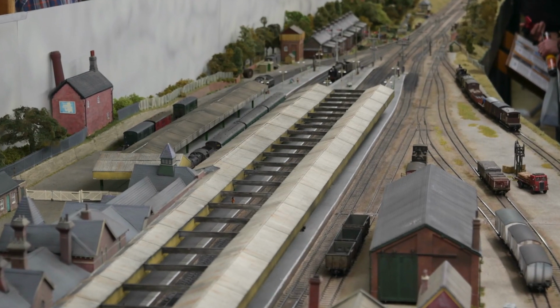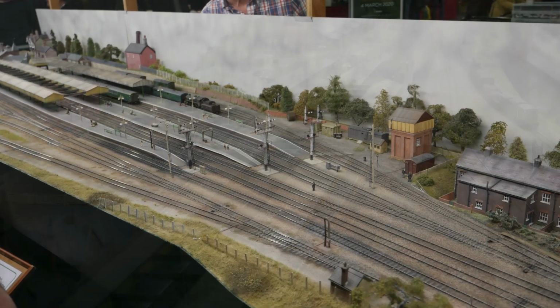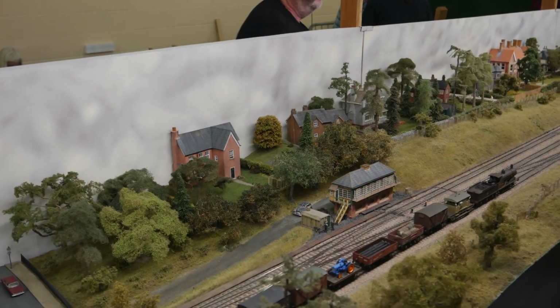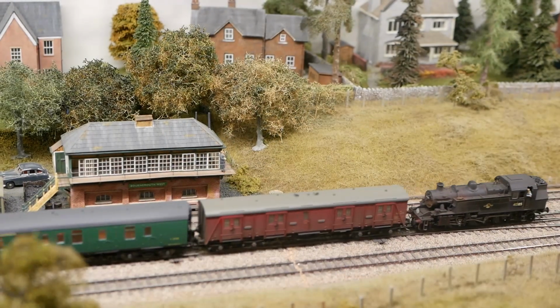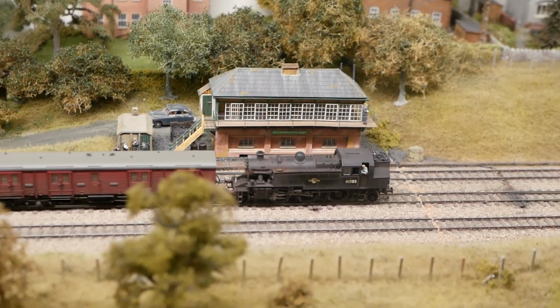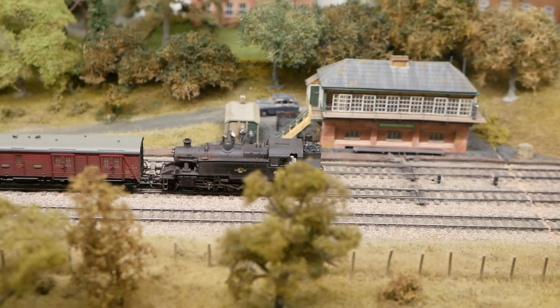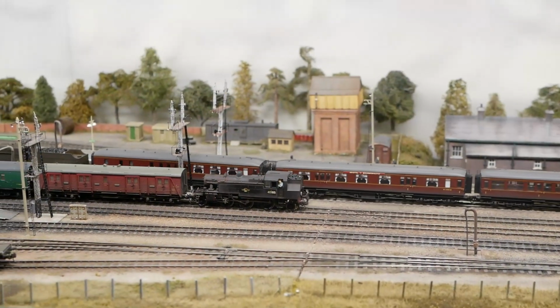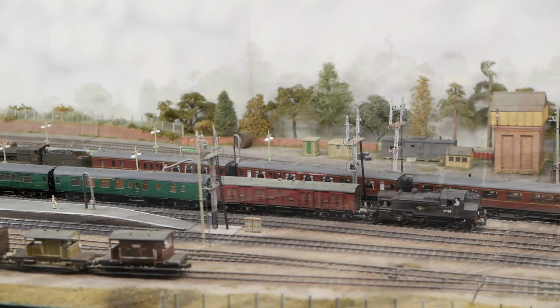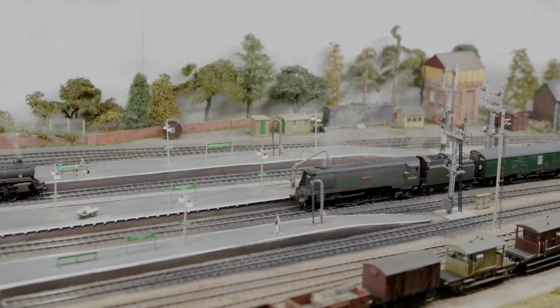All points are hand-built. Buildings are in the main scratch-built. We use a digital control system which allows us to set routes in and out of the station, operate using sound and gives us an automatic uncoupling function. Signals are all scratch built and fully operational with slow action and bounce. We are also operating some of our colleagues' locomotives, which are fitted with smoke, fully synchronised with the wheel revolutions.